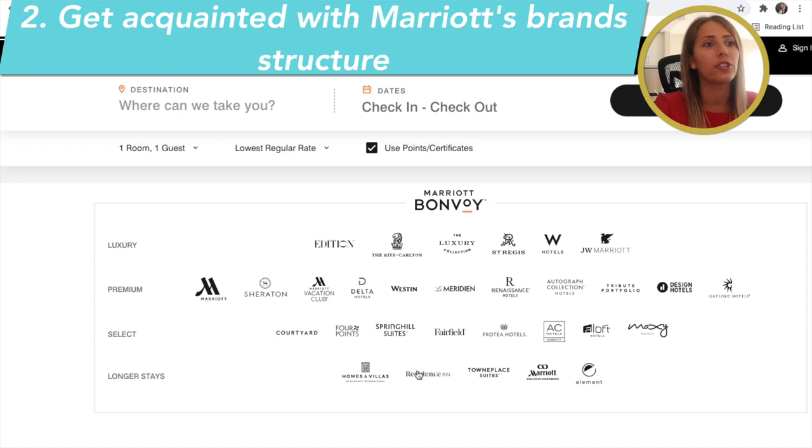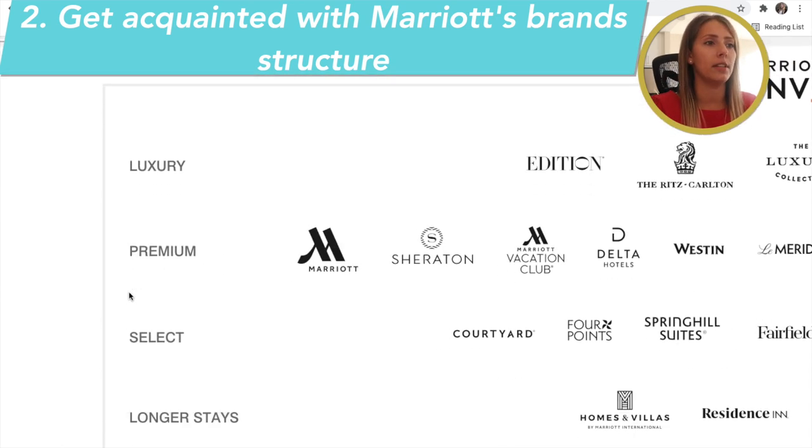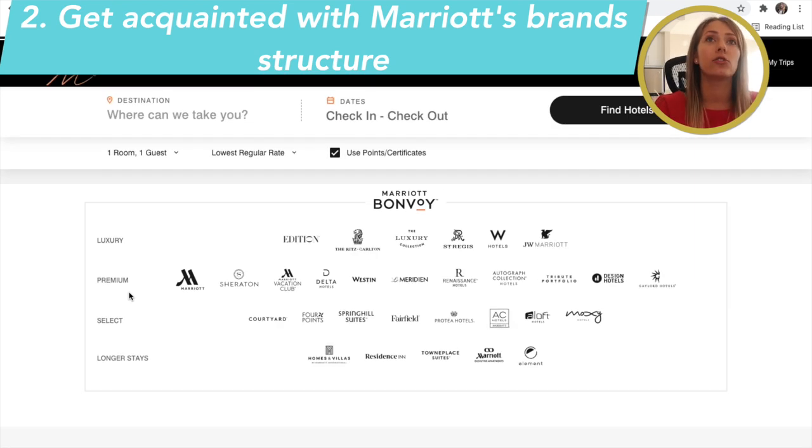If you wanna be in the action, you're not gonna be staying at these hotels. For me, I've stayed at a lot of these brands. There are some I have not stayed at, but I do have an understanding of which brand offers what. For example, if I'm gonna stay at a Marriott, which is premium tier, I expect to be able to call down to the front desk and get a robe and slippers.